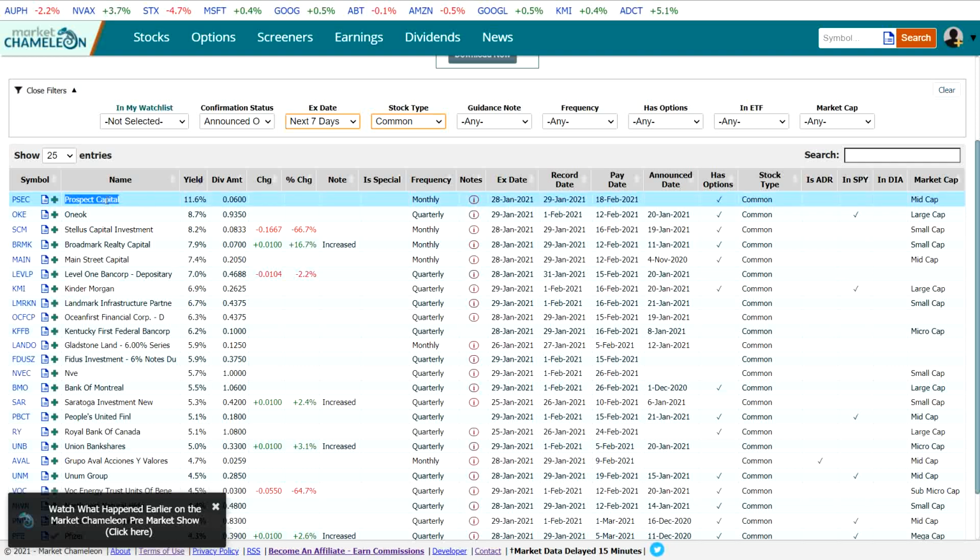The first one, Prospect Capital, ticker symbol PSEC. 11.6% dividend yield for the year. This is a monthly dividend right here. Let's see the notes: dividend income, cash dividend. X dividend date January 28.